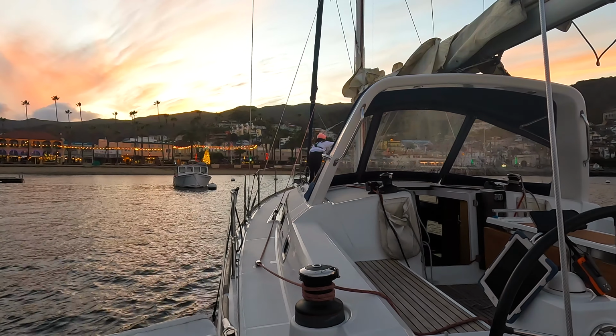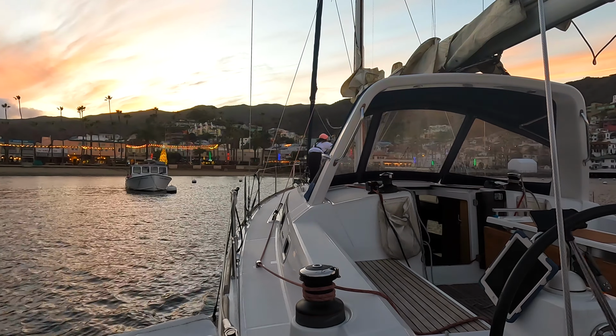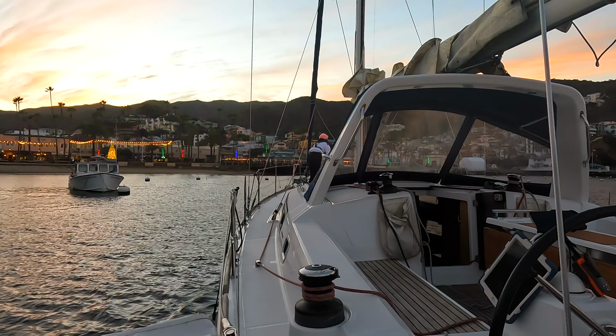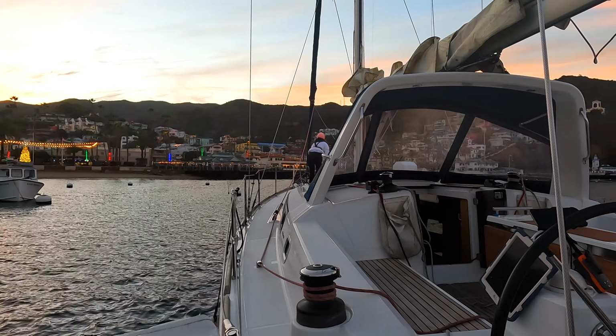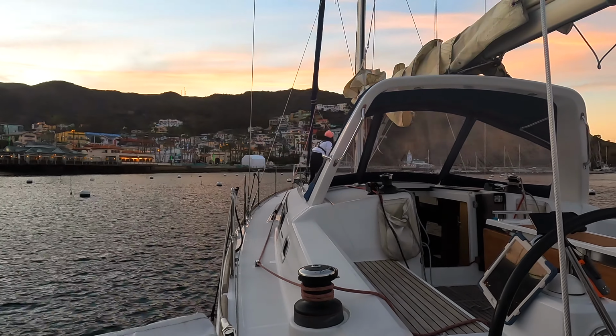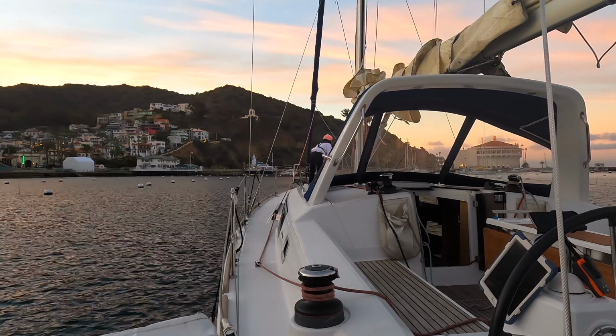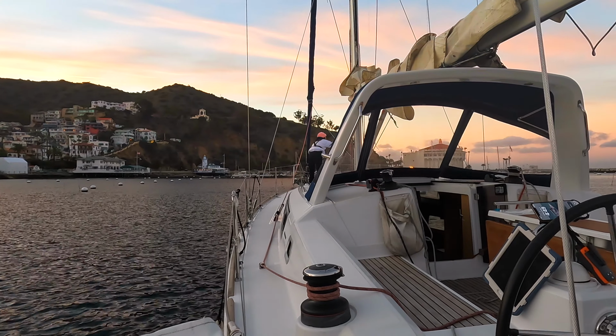At the entry of Avalon Harbor, we radio contacted the harbor patrol and got a mooring ball assigned. I'll do a separate video covering all the details of how to moor in Avalon. Now is the perfect time to find our mooring ball, tie up the boat, bow and stern, relax, and go on shore.